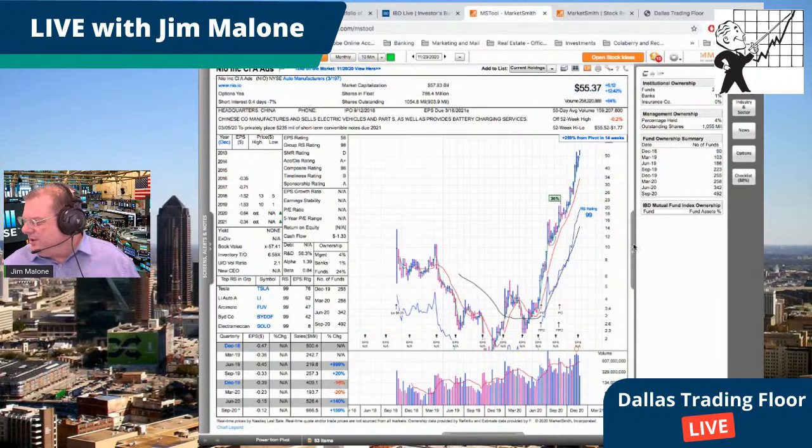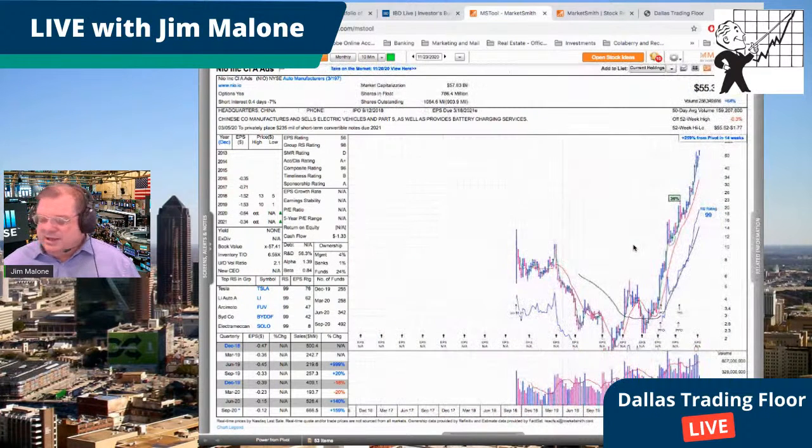492 in terms of the number of funds that are in it. So if I had to pick a Chinese EV maker, I think you want to go with NIO. I think that's the one that you want rather than XPEV. Not that the other one's bad. I just think you could make more money on that one. Okay, so thank you, Christian.